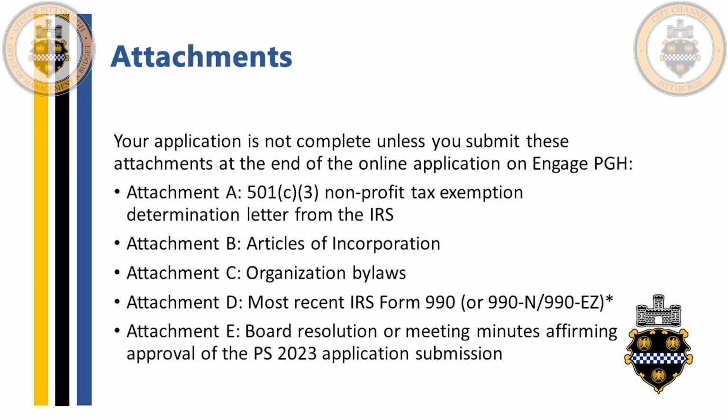Pay close attention to this list of attachments. If your organization has not filed a 990 last year, you will need to attach a letter with your letterhead explaining why. An important change is that we will be requiring a board resolution or meeting minutes showing approval for the application submission. Let us know as soon as possible if you will have difficulty passing this resolution in time for the deadline. If any of these attachments are too large for website upload, please contact us.